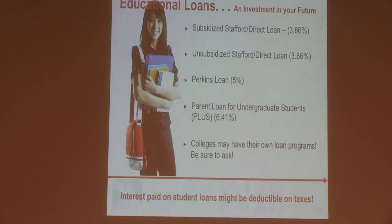I had a Perkins loan. And it's also a federal loan. Currently it's a subsidized program, which means the federal government is paying the interest while the student is in school, but there are talks down the grapevine that they want to make it an unsubsidized program. I don't think it'll happen next year, but it is in the talks. Yes, ma'am, back there.